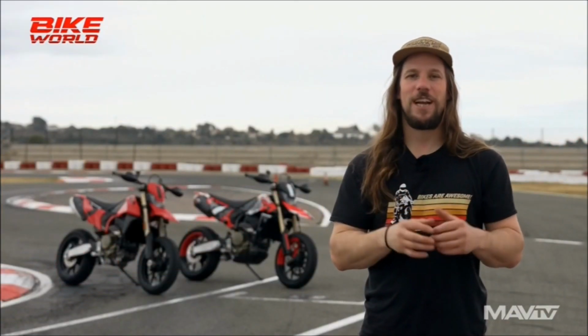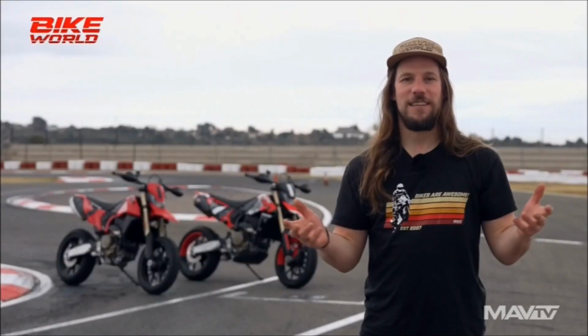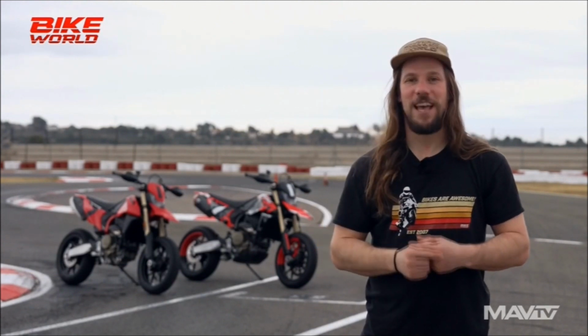Plus, they suit the roads I like best. I'm talking tiny single track lanes, lumps, jumps, bits of gravel, grass growing out the middle. Ride down that stuff on a Panigale and you age about 10 years per mile. Ride down it on a supermoto and you have the biggest smile you've ever had on your face.